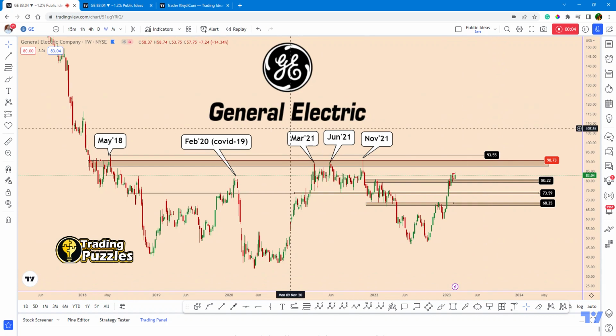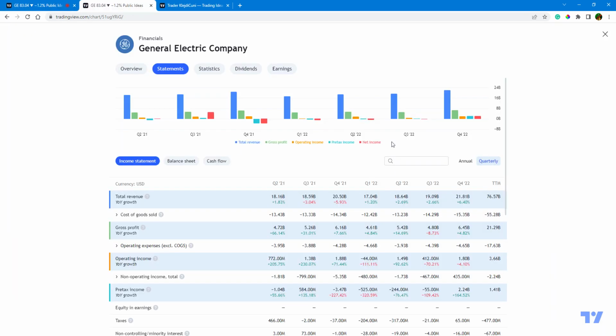Today I'm going to talk about General Electric. So is this stock a good sell opportunity? We are going to look at the financial statement and also the technical perspective. So let's move on to the financial statement as the beginning.